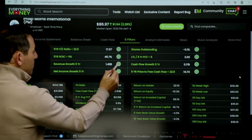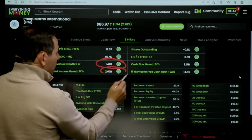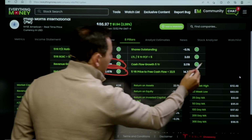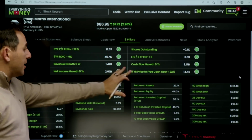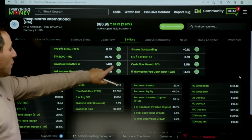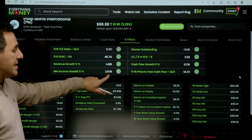So interesting. $1.4 billion revenue growth, but $2.6 billion in extra income and $3.2 billion extra cash flow. That tells me they cut expenses and maybe cut capital expenditures. Because how can you only have $1.4 billion in revenue growth, but have almost double that in net income growth?